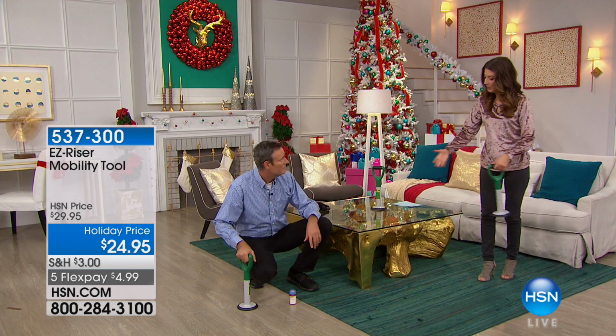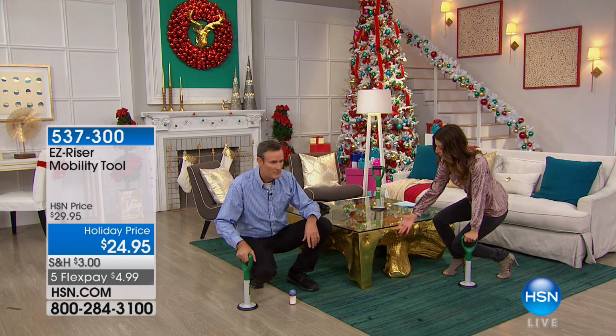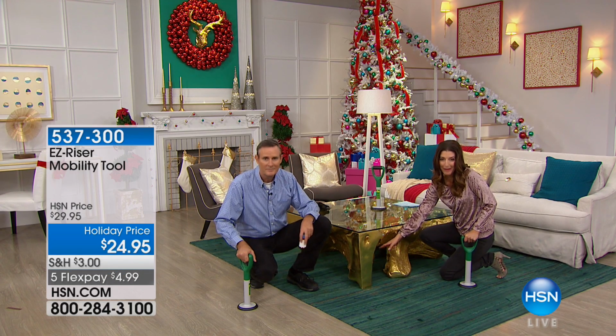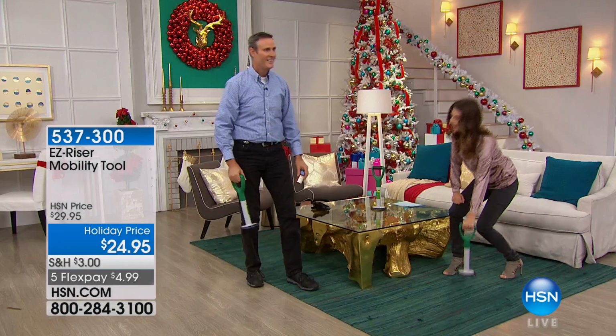Even if you're reaching something low, whether it's a coffee table like this, and maybe it's sort of down on a low bookshelf, or maybe you've got some drawers or cupboards. Maybe something's under the bed. Maybe you got to get out those winter sweaters that you need to unpack. Sometimes it's nice to have something like this.